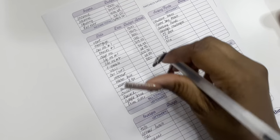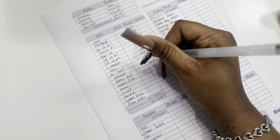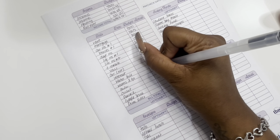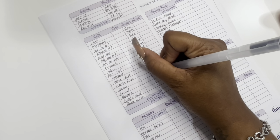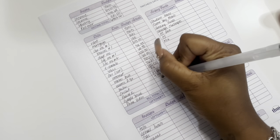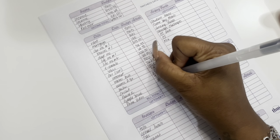The internet bill is $86.21. Our water bill is usually around $150. Rooms To Go is $79. Hulu is going to be $27.04. My Cricket is $9.99. Peacock is $10.81.